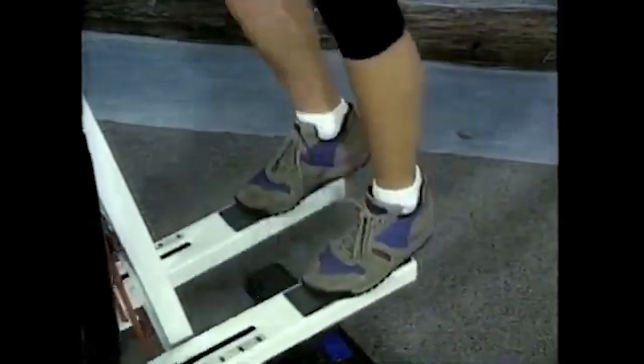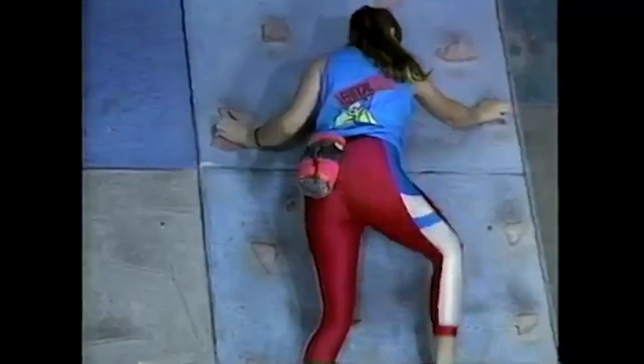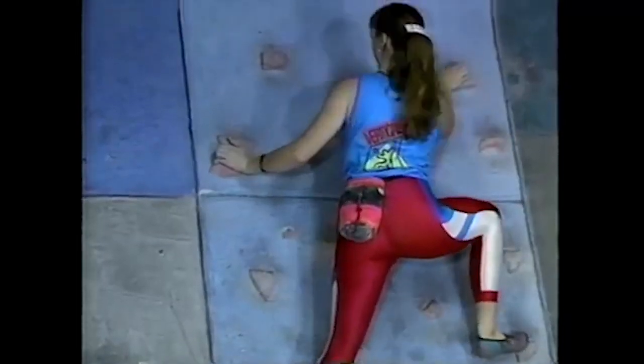Use a stair machine or perform some other aerobic exercise for about 5 to 10 minutes to increase body temperature. Also, bouldering for a few minutes on a wall that has large holes is an excellent way to warm up climbing muscles prior to stretching.